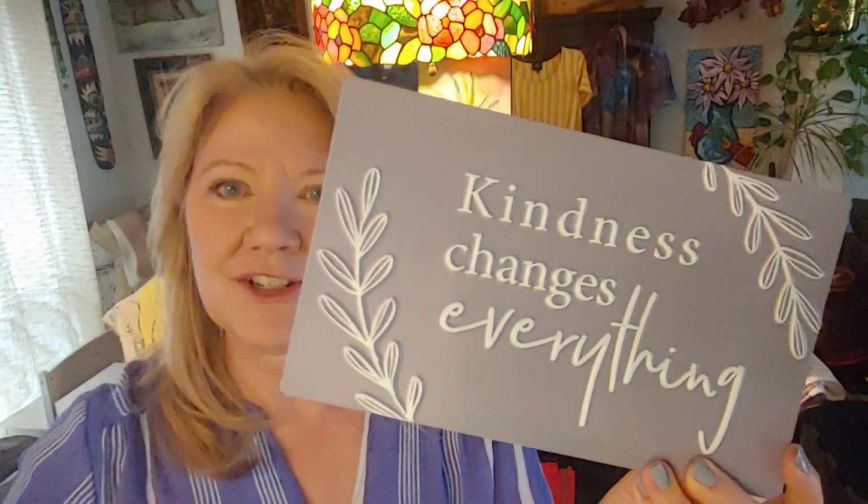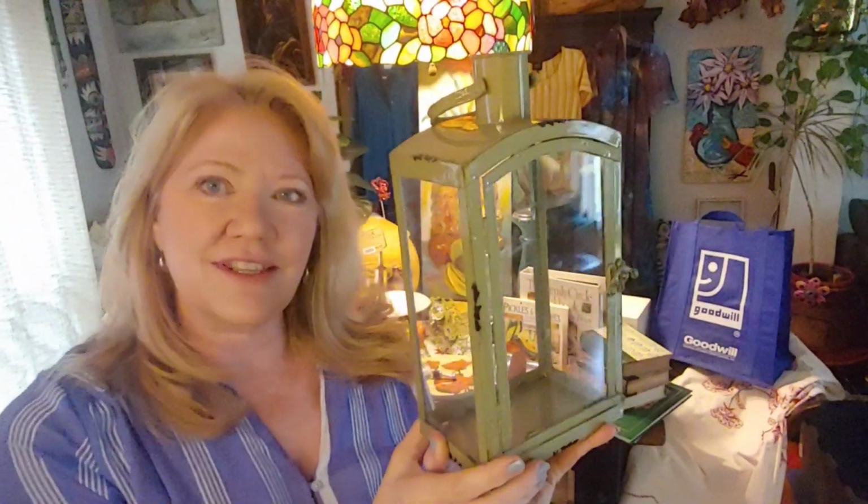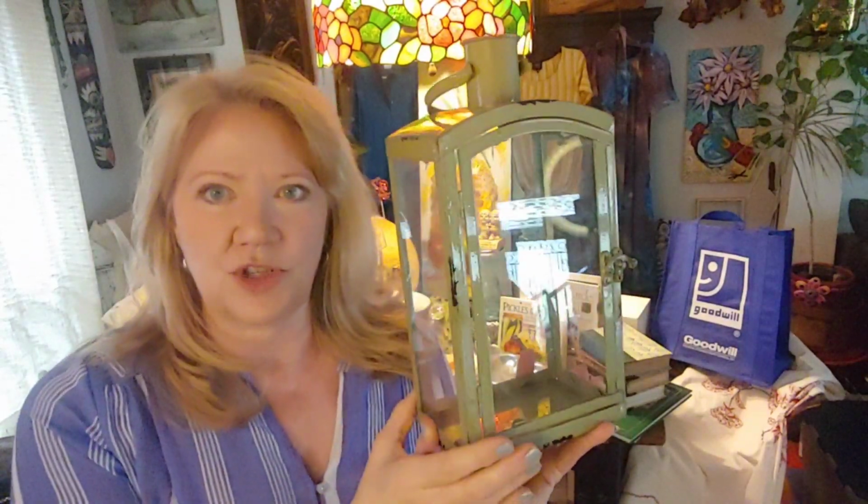So kindness changes everything. I was really excited to see these in Goodwill. I happened to catch the Goodwill at a right time. The one that I went to, again, like I said, I went to 4 different Goodwills this week. Just kind of wanted to bounce around and see what was out there, see what the pricing structure was. And I was shocked that the price on this was so good. This is a great, you know, lantern.